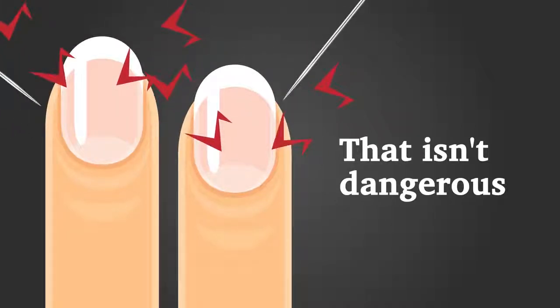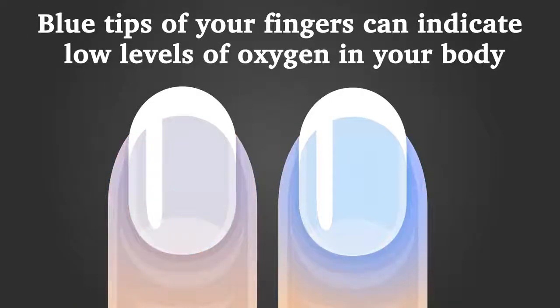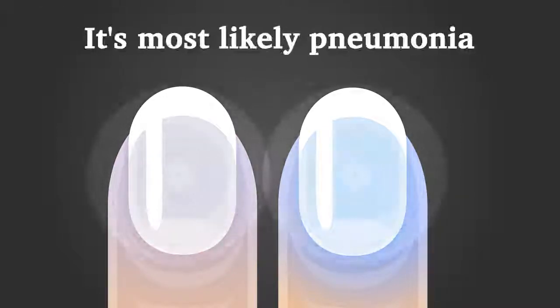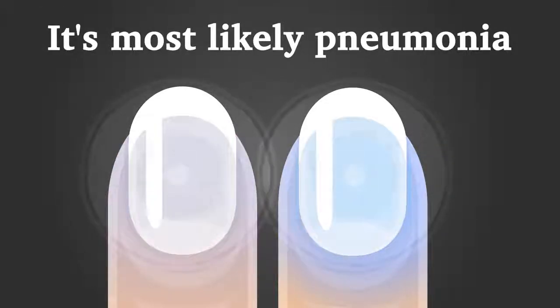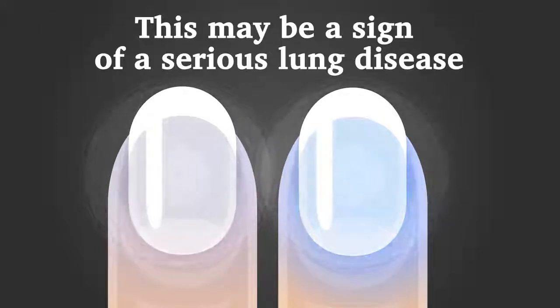but that also isn't dangerous. At the same time, blue tips of your fingers can indicate low levels of oxygen in your body. And if along with the blue fingertips you have a fever, call your doctor immediately. It's most likely pneumonia. If your fingers turn blue after some exercise, this may be a sign of a serious lung disease.